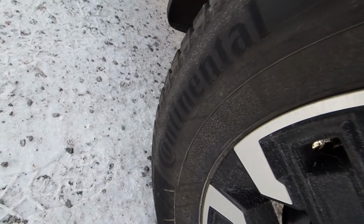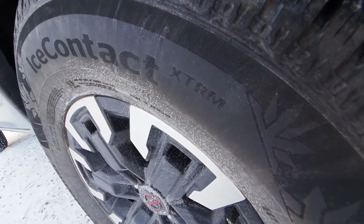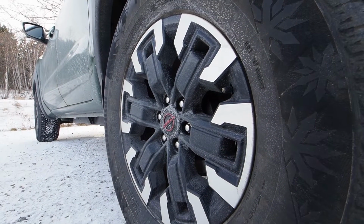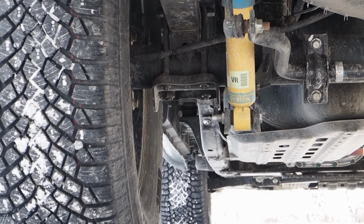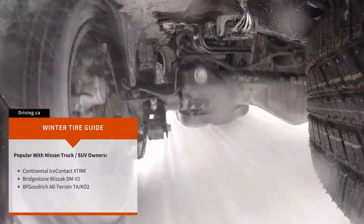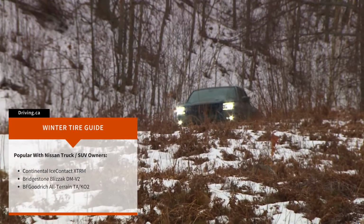Notably, in the Frontier, the available limited slip rear axle works nicely with the added grip from these tires to provide surprisingly good traction on snow even in two-wheel drive. Both Nissan and GM say these tires are a Canadian favorite amongst truck and SUV owners. Nissan Canada tells me that customers have a wide assortment of OEM-approved tires to choose from, and that among large SUV customers, the Continental Ice Contact Extreme or Bridgestone Blizzak DM V2s are among the most popular.